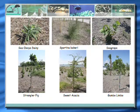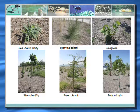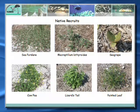We have sea grapes, strangler fig, gumbo limbo. Those are all great shade-producing plants. Sweet acacia, Spartina bakeri, and Seoxia daisy were just some of the other ones. These guys get big yellow daisy flowers, which you may see around the marshes around here. And then we had native recruits in the area that we monitored and have kept track of, which was very encouraging. I spoke about sea purslane a little while ago that had come in, as well as more sea grapes and lizard's tail and a wider range of plants.